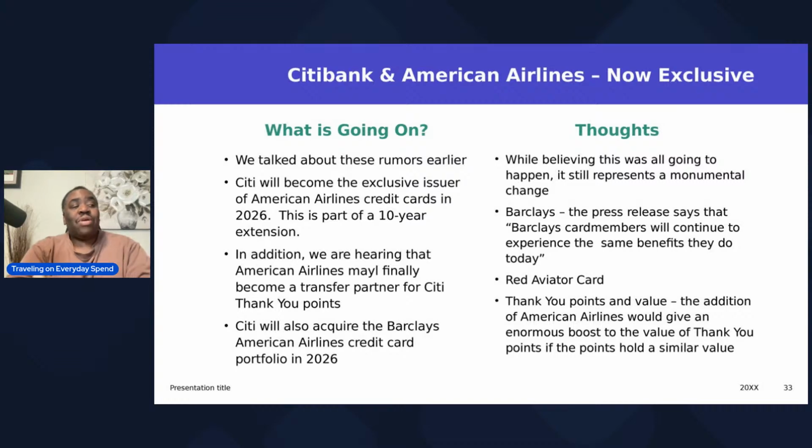Now, in addition, we're hearing that American Airlines will finally become a transfer partner for Citi ThankYou points. The wording is a little bit gray, but that's what it's looking like. So I'm not saying for sure, but it's looking like that's what is going to happen and how a lot of others are reporting it. And then Citi will also acquire the Barclays American Airlines credit card portfolio in 2026. So that was part of the question as well, was what was going to happen with Barclays and people that had their credit cards.